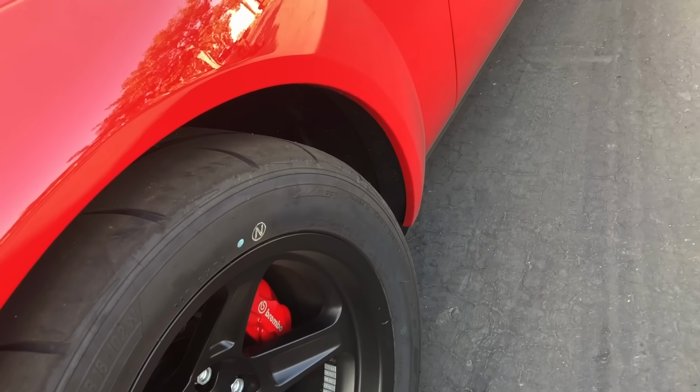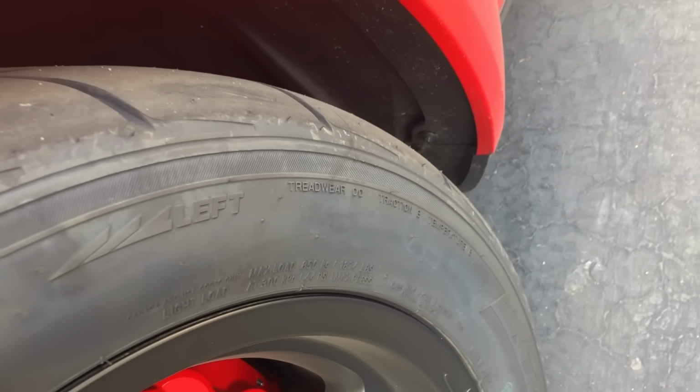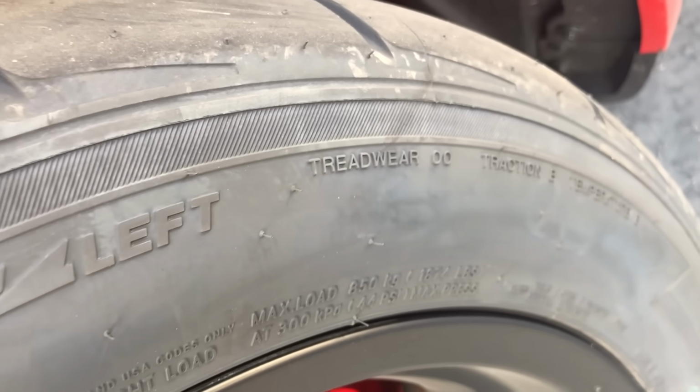Also on the tires is the tread wear rating, which shows how long they'll last. The industry standard is 100, and many new cars are 200 or 250. This thing is 0. You will never again see a tread wear rating of 0.